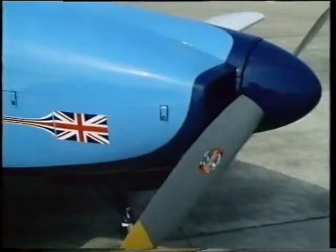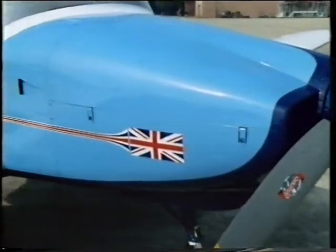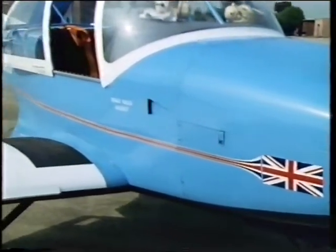It is primarily a handling assessment. Yes. But your feelings are the most important thing, and the numbers which you take will back up any deficiencies which you found. It is, after all, a new prototype aircraft. It's the only one in the world.